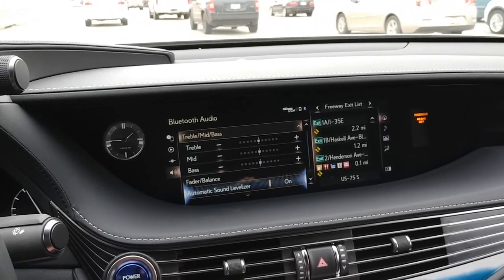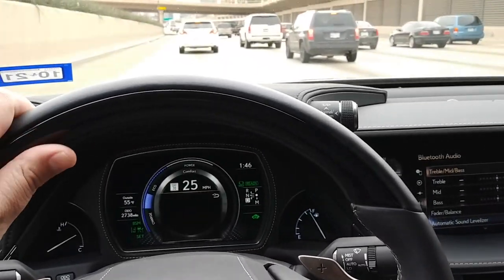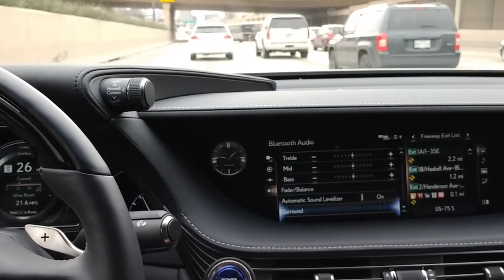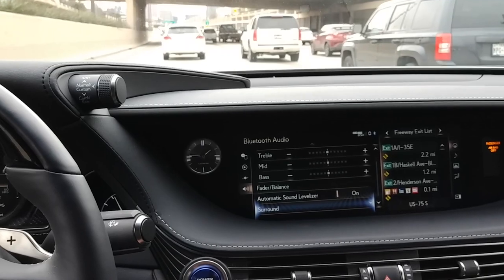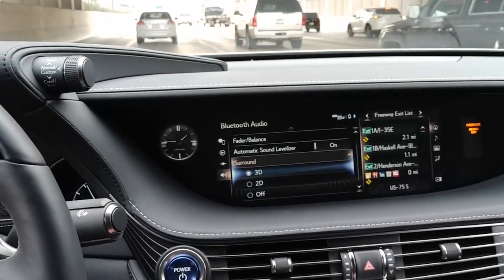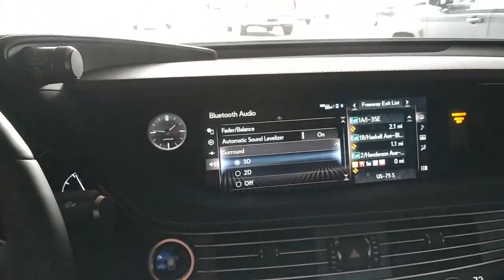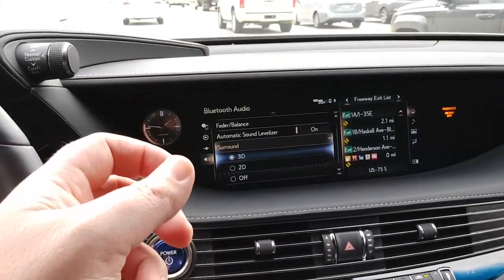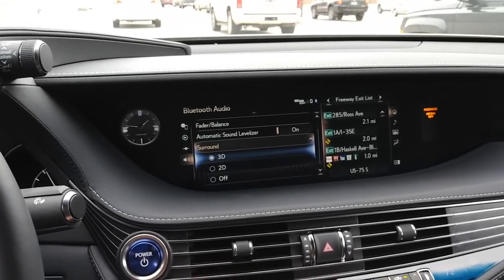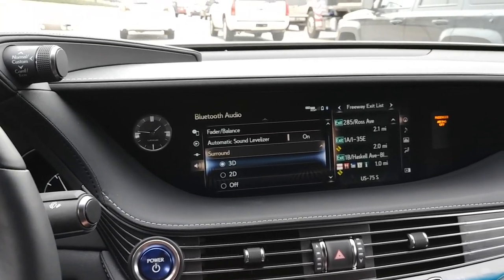It wants me to touch the steering wheel. All right. Then we have surround, and under surround, I have 2D, 3D, and off. So I can put it in 3D. If you do this while the music's playing, it'll actually play a little gap, so the music isn't seamless when it does that change. Just know that you're going to interrupt the song.